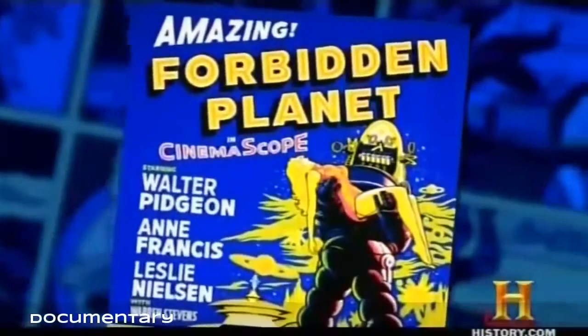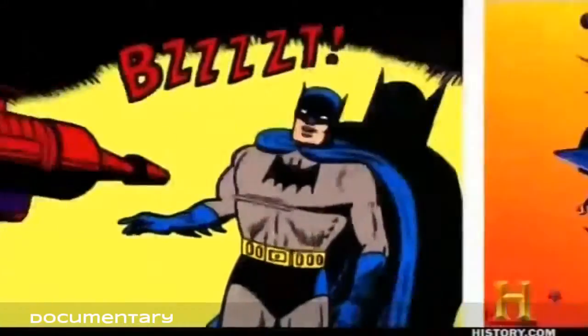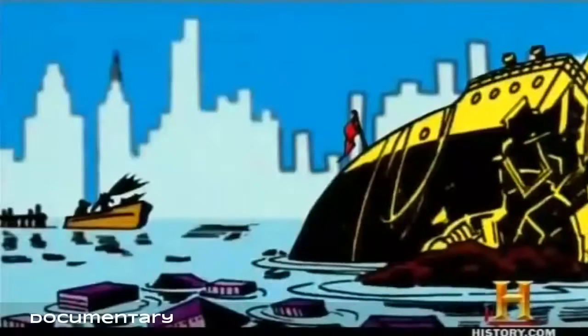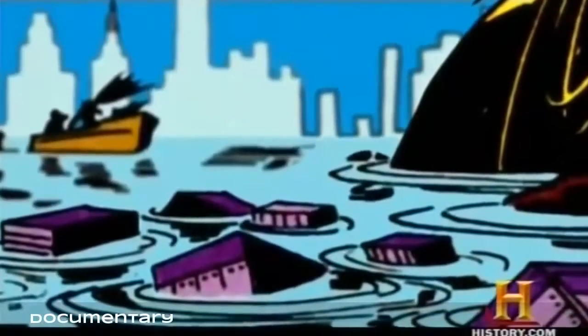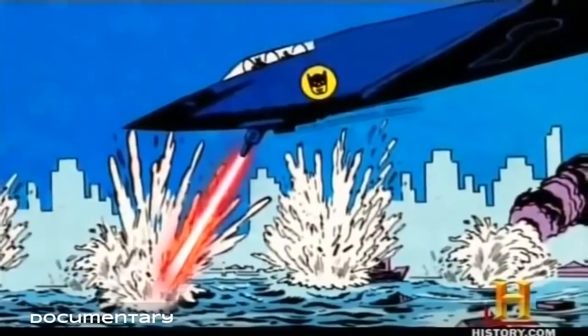In the 50s, a lot of the fiction was very science fiction based. So, you know, Batman had ray guns. They flew in spaceships and things like that. It was just reflective of the times. In Batman number 109, the Caped Crusader used a heat ray to detonate explosives floating in Gotham City Harbor. It seemed far-fetched at the time, and was.